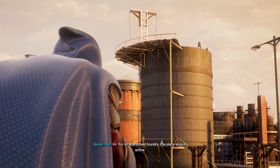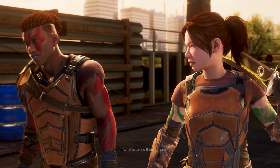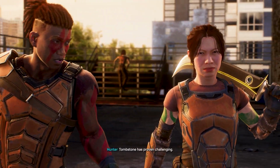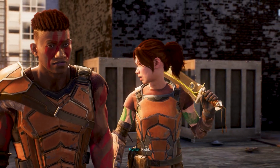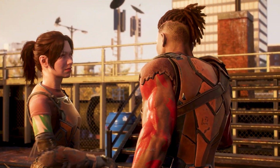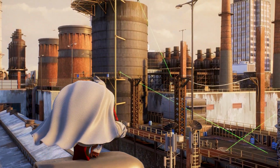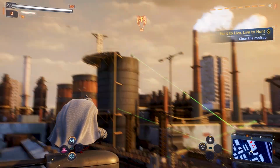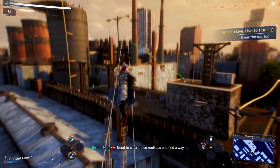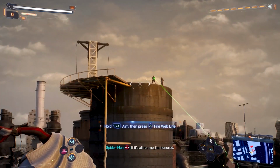For an abandoned foundry, this place sure is active. My bad. What's taking them so long? Extra precautions. Tombstone has proven challenging. Right. Stay ready. Hunt to live? Live to hunt. Okay, well, we'll see about that. We need to clear these rooftops and find a way in. It's lousy with hunters. If it's all for me, I'm honored.